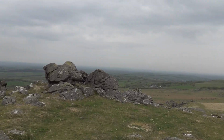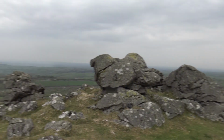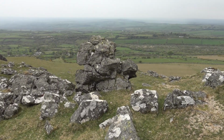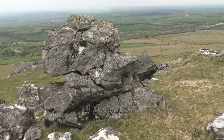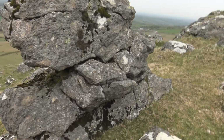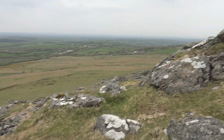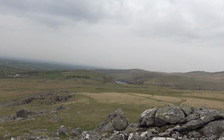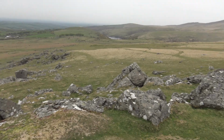So how many was lower down? Six lower down, seven higher up, although I didn't count that one there, which is in between them. Look at this weird shape. How is that natural? Looks so unnatural, doesn't it? Mind you, I'm sure a few humans have been chipping away at these stones ever since they've been here. Numero seven. And that's all the big ones on top.